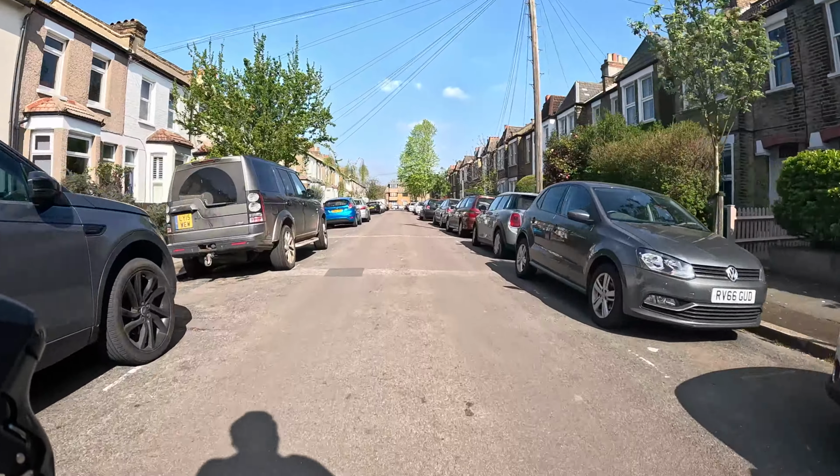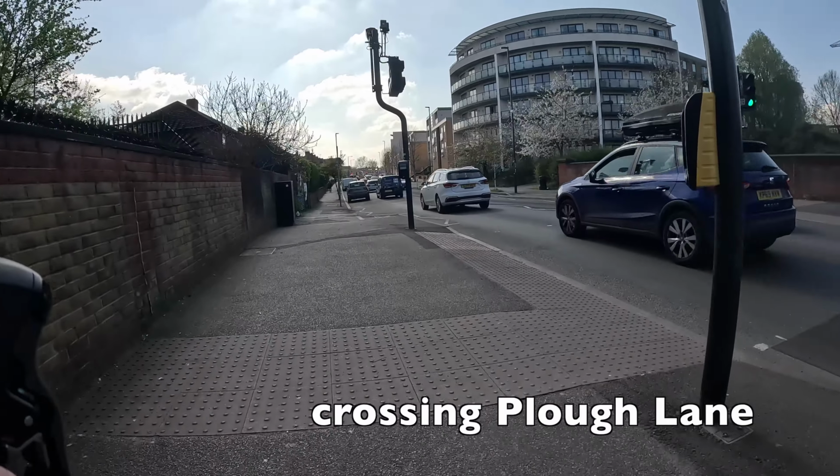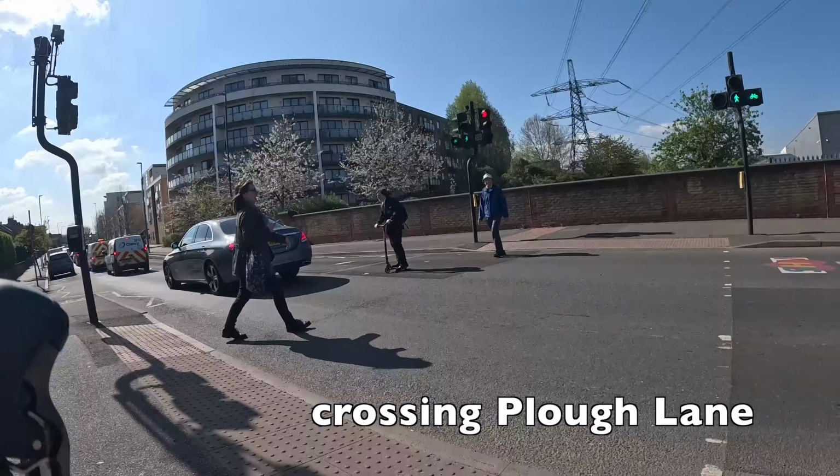But some of those things that make it really nice as a leisure space might make it not so good as a commuter route, especially for people who don't enjoy riding in places that are a bit more isolated. That said, it's the best that we've got at the moment, and it isn't too bad if you don't mind those caveats. For example, there is a reasonably decent shared pedestrian and cycle crossing here over Plough Lane, which gets you across the other side of a busy road with relatively minimal fuss.